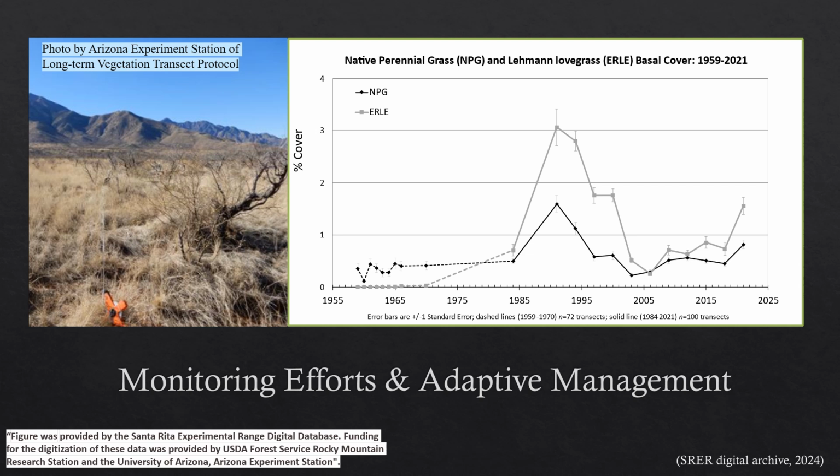The Arizona Experiment Station, ran by the University of Arizona, currently measures vegetation cover and density of annual and perennial grasses, shrubs, and cacti of 131 permanent 1 by 100 feet transects throughout the range. These transects are revisited every 3 years. The figure summarizes the percent coverage of native perennial grasses to Lehmann's lovegrass from 1971 to 2021 of 100 transects.